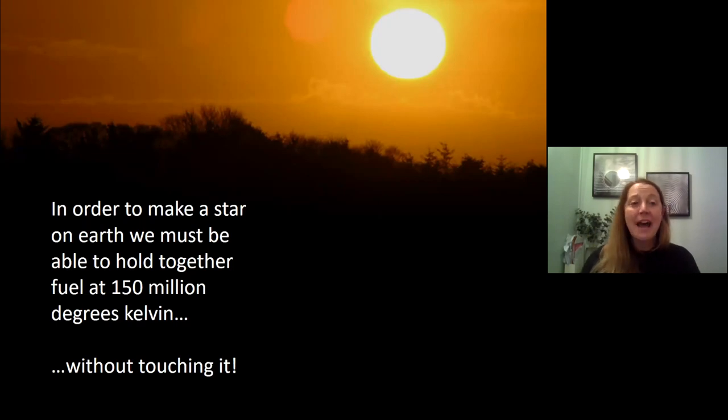Essentially, we have to heat matter to something like 10 times hotter than the sun, right? So the sun is 15 million degrees inside, in the middle. So we have to heat it to 150 million degrees Kelvin to get enough reactions to happen on Earth. And we have to do that without touching it, right? We need all of those atoms to be together, but obviously you don't want to touch something like that, because it's kind of game over.